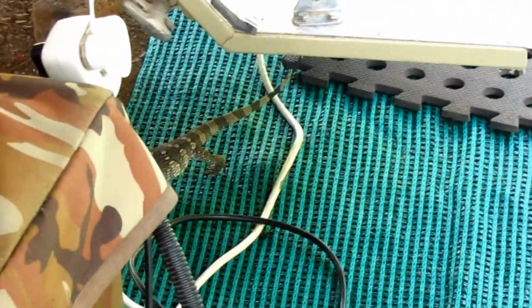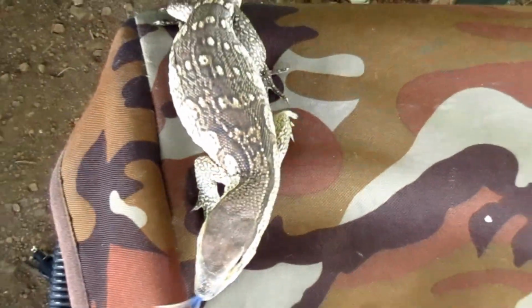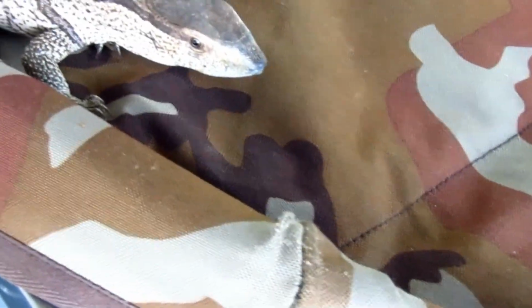And a baby monitor lizard came to visit our site. It was quite bold. I was surprised. Normally, as they get older, if they're accustomed to humans, they can become quite relaxed, but the babies are normally very shy, but not this one.